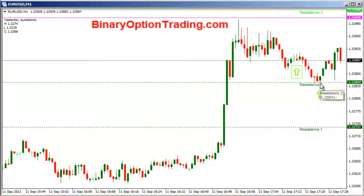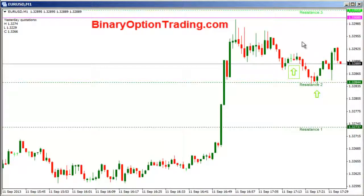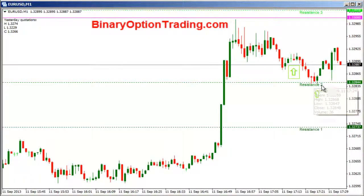The pullback was nice to the resistance 2, and look at it now. It's kind of moving up again. It's just been like this for a few days. I do this once every 3 or 4 months. I don't do this very often, so I don't want you guys to start doubling up here and there. But it's just the trade was in play. I liked it down at resistance 2.